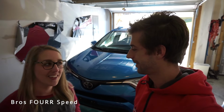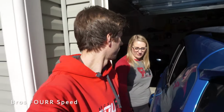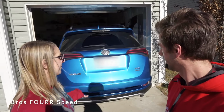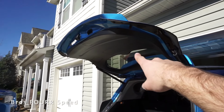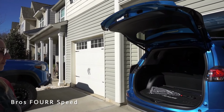I hate that the power liftgate can't be manually used. In certain situations, like if you're backing into a spot, maybe you would want to manually lift it. You have to be careful backing it in. We had to make sure there was plenty of clearance between the garage door top and the liftgate, but you can adjust the height of that. If you don't want it to open up as high, you can.